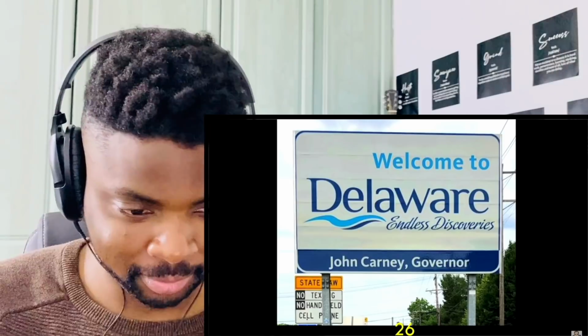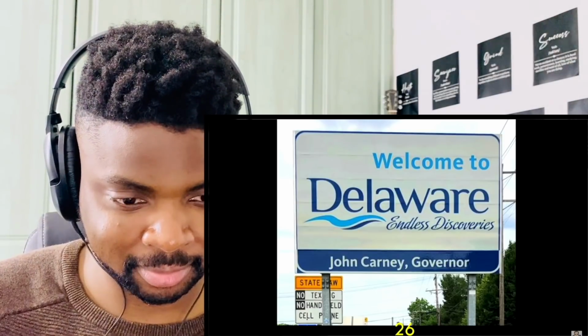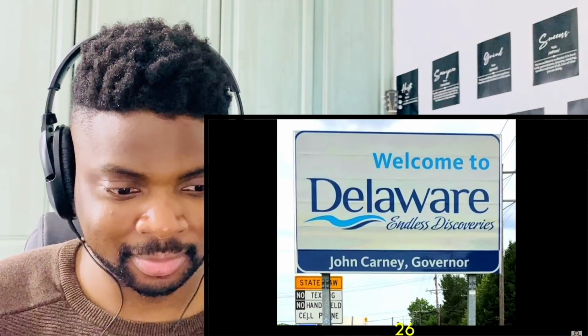Yeah. I think Delaware's looks pretty nice. I like the different shades of blue on the sign. I like the End This Discovery slogan. But just like Georgia, Delaware, nobody cares who your stupid governor is.